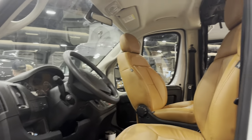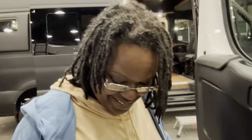Here's the front cab. Let's get in this baby. Okay, we gonna get in. Oh, easy to get in. Oh, look at that, y'all. I look good driving this one. Nice. Comfortable. They have swivel seats. Oh, yeah. So far, I like this the most.